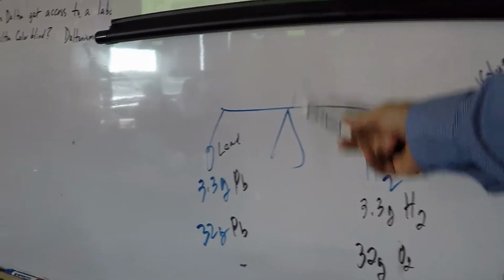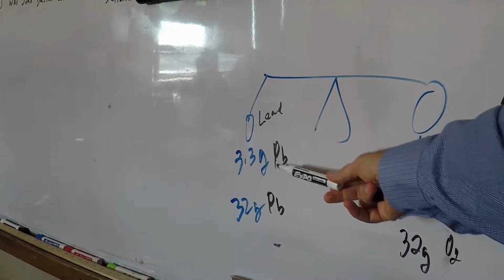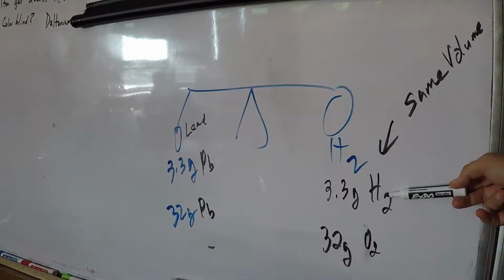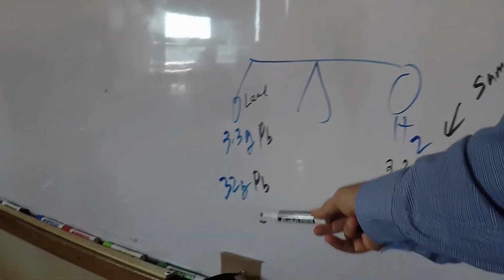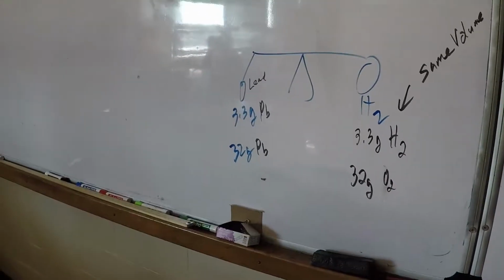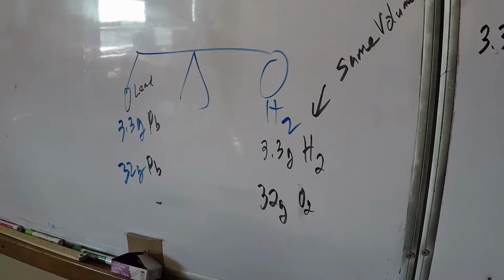Okay, let's try to explain. I'm just making these numbers up on this balance. If they're using lead, let's say as the weight, and you had 3.3 grams of lead, and you had the same volume of hydrogen and oxygen, and it measured out to be 3.3 grams of hydrogen, and 32 grams of lead was equivalent to 32 grams of oxygen. Now what he did next, he took the 3.3 and divided by itself.